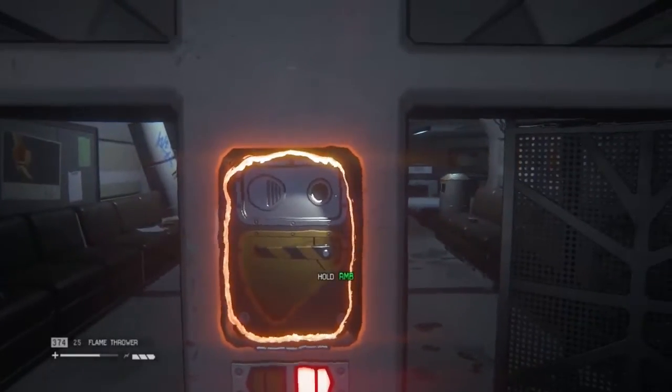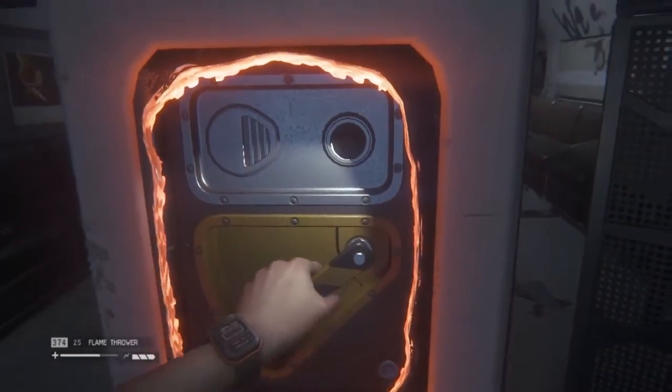Ion torch! We can finally use this thing that we got an upgrade for. Woo! Though we have already used it once. This is true. Oh, look how bright that is. Wow. Okay, we're all good. We are through the door. We've got to pull a lever, no doubt. That's what always needs to happen here. But we should be able to get in here.